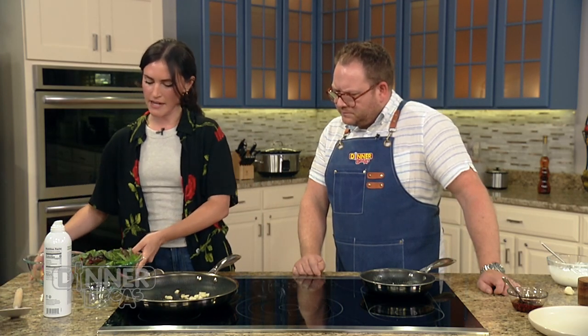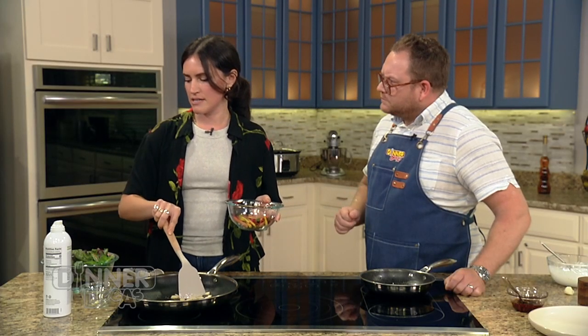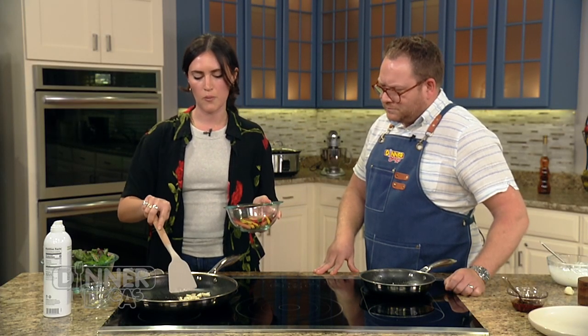Nice. So what I did is I divvied up the stems and the leaves. Okay. Why did you do that? The stems are gonna take a little bit longer to cook. Okay. They're denser. The leaves, I don't really like to cook for too long. It's totally a matter of preference. Some people like them wilty, some people like them still crunchy. Perfect. I like them both ways, but today I'm just gonna do a quick warm up.